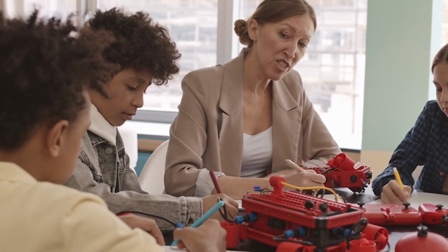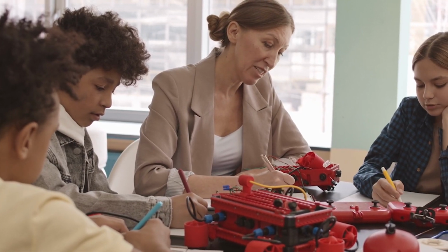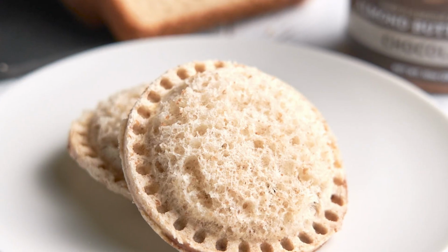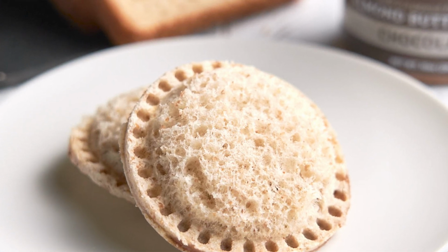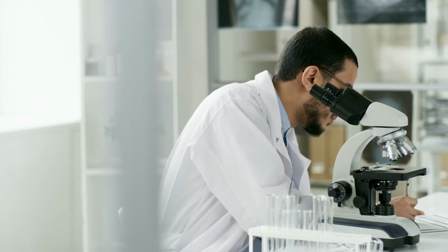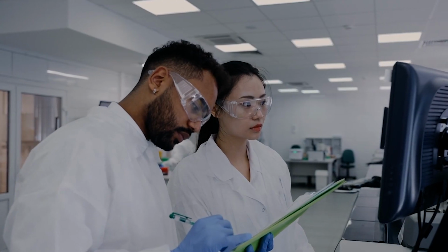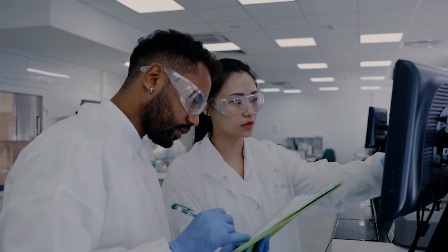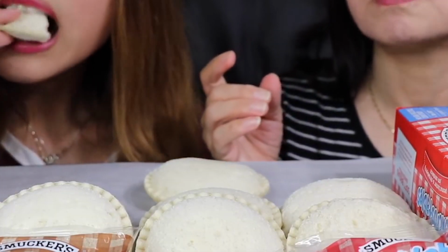Quality control measures are integrated at every step of production. Advanced sensors monitor everything from seal integrity to filling distribution, instantly flagging any sandwiches that don't meet exact specifications. This attention to detail ensures consistency across millions of units, making sure every sandwich that leaves the facility is identical to the last. The logistics of moving this many sandwiches requires equally impressive innovation.